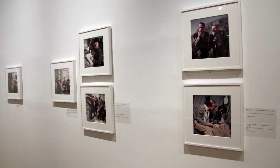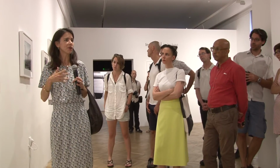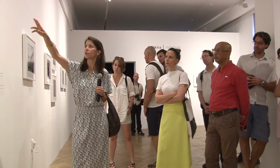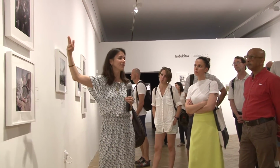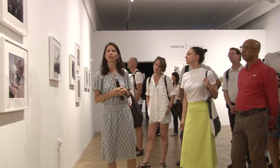Here is Truman Capote and one of the actors on Beat the Devil. She's needlepointing during her off hours. Here, you know, Humphrey Bogart and Peter Lorre just having a cigarette between shots, which I think are pretty spectacular moments there.